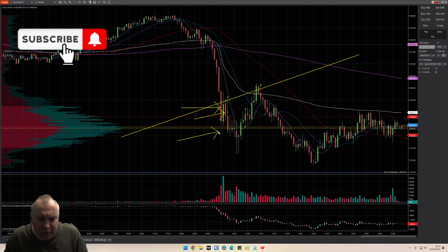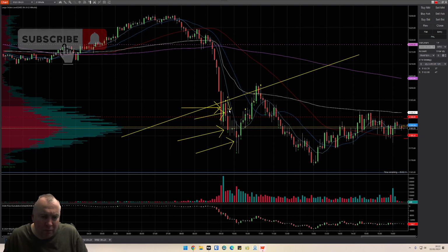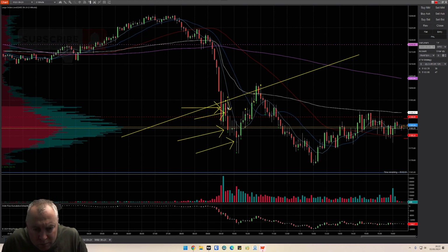We came down, touched my 3R target, pulled back a bit, came back down, hit my 5R target, and then it never went further. And then what I did is I'm trying to maintain profit, and I want to try and hold on to a couple of R's. So I moved my stops, which were back at the high of the day, down to close to break even, I think it was. Yeah, around about break even.